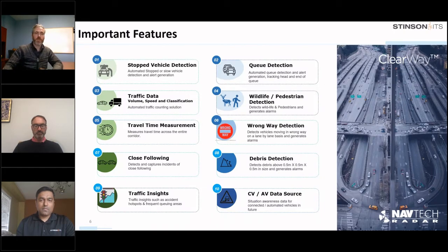So as I mentioned, there's a lot of simultaneous functions that can be performed by the system beyond stop vehicle and queue detection. Because we can see everything, we can also generate traffic data on all the roadway that's covered by the sensor. Usually these are provided along a long stretch of roadway. And so it's like having a count station at every point along, so you know exactly how many vehicles, what size those vehicles are, as well as how fast they're going, very accurately.